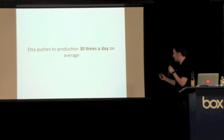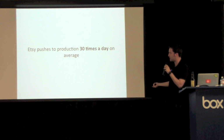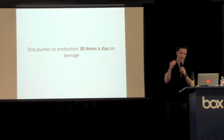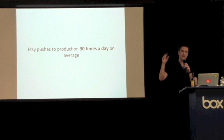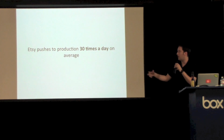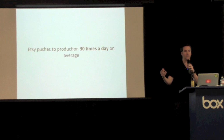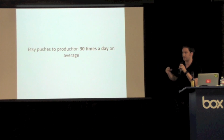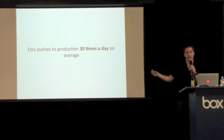That's what enables us to do things like push to production 30 times a day or so on average. So this is not like 30 commits. Each push to production can have 5, 10, whatever numbers of people actually involved in this. There's a bunch of slides actually online talking about this entire continuous deployment push cycle of how, what are the mechanics actually involved here?